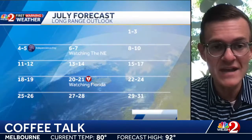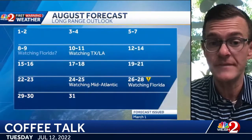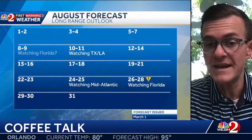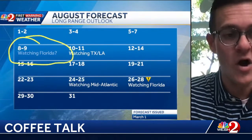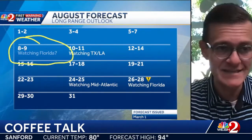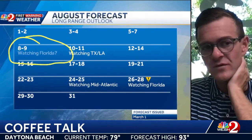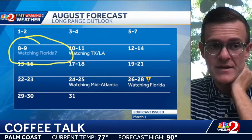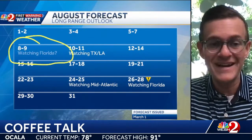And then after that, we look to August. And what does August have in store? August is relatively quiet for us at the beginning, though I did add in light text, watching Florida around August 8th, 9th. If you remember, Potential Tropical Cyclone One/Alex was in the area. Now it developed by the time that it exited Florida, but that will recycle around August 8th or 9th. So we've added that. You can see it's a little more transparent. It's not a big feature, but I did add that.